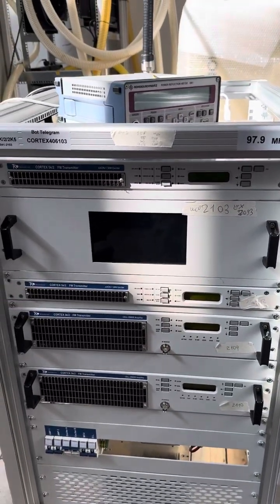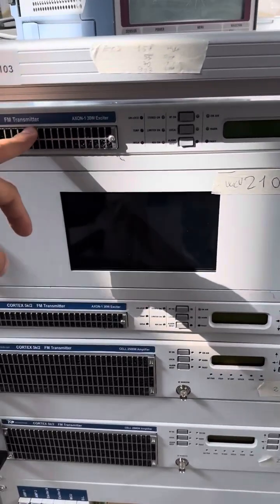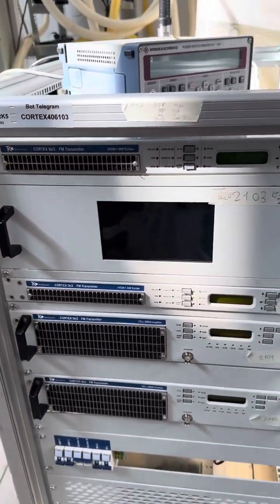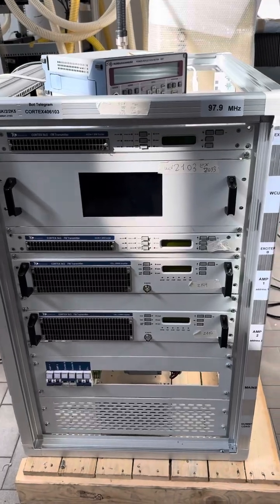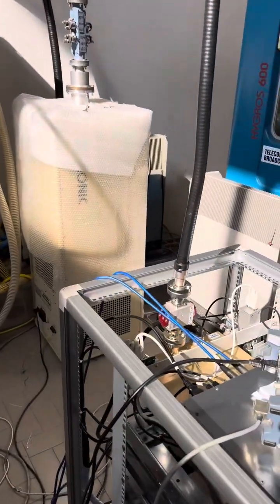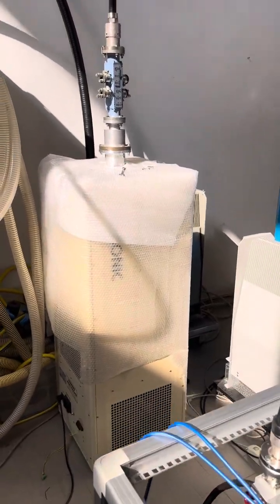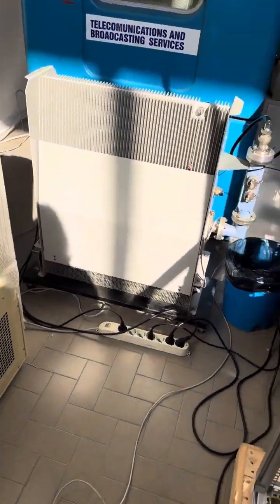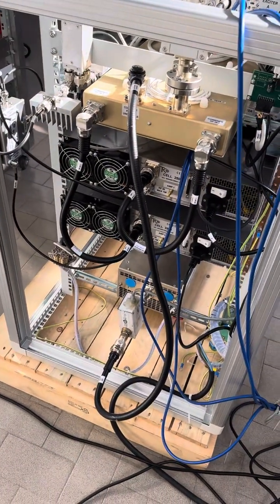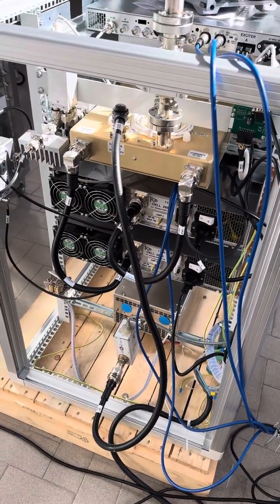This model has a double exciter actually. So as you can see, this is exciter 1 and that's exciter 2 with a web control and telemetry. It's plugged into the dummy load for testing, and you can see all the connections at the back.